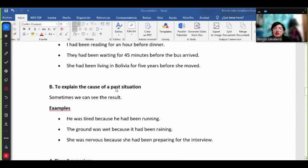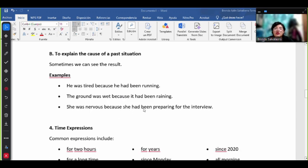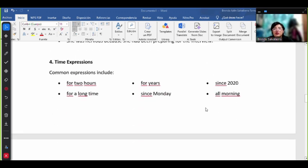To explain the cause of a past situation, sometimes we can see the result. Examples: he was tired because he had been running. The ground was wet because it had been raining. She was nervous because she had been preparing for the interview.